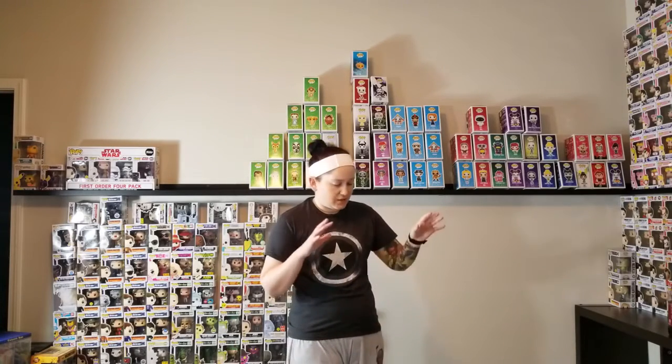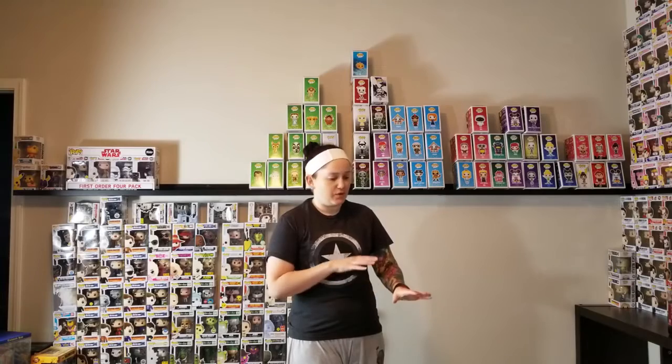So this took me literally just about 5 minutes to do what you see behind me, where I've organized them into their tenths. So 10s, 20s, 30s, 40s, all the way up to 100. I got them all sorted into those categories, and I still have some on the floor, but I got it to where there's only one layer on the floor, and now I can start organizing.